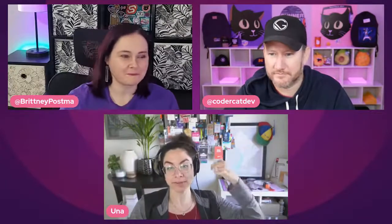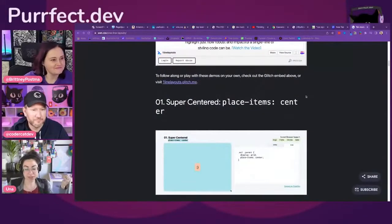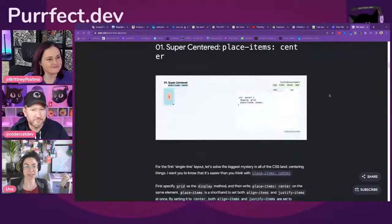To do this, you have a grid, and then you have grid template columns where you use the repeat function, and then auto-fit or auto-fill, depending on how you want it to be in the space. And then use the minmax function to create a minimum and a maximum size.